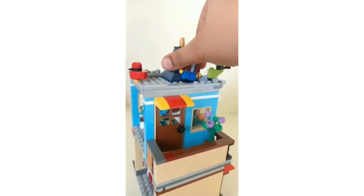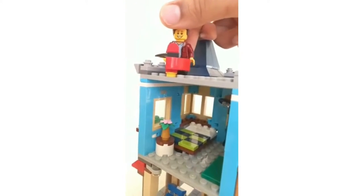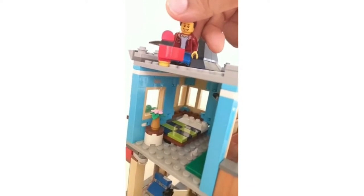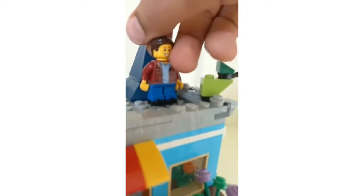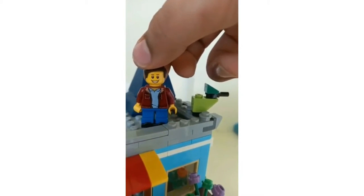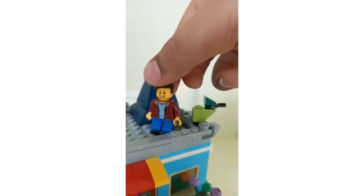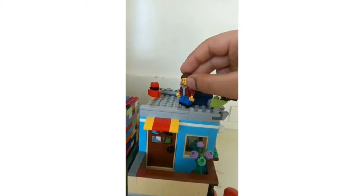Wow, two birds sitting here. Wow, great birds. I think it is a crow. Hi, crow. And here we have a green woodpecker. It's kind of nice. Right, guys? A green woodpecker. I have never seen this kind of bird. I have seen a woodpecker, but not a green woodpecker. It's kind of good.